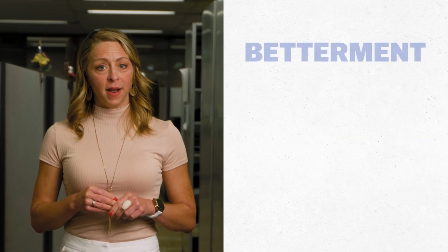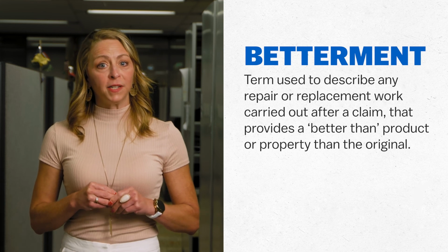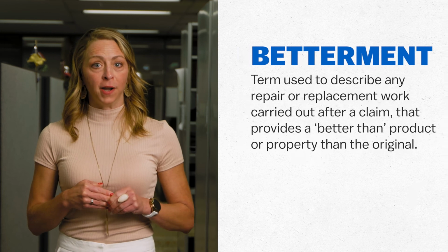Insurance companies do not typically provide coverage for betterment, so you will want to read your policy or speak to your agent to verify any out-of-pocket costs you may incur for upgrading your property.